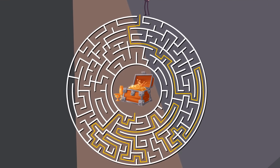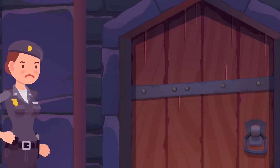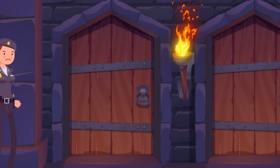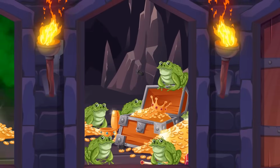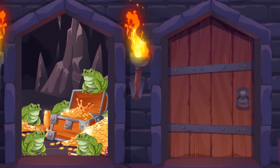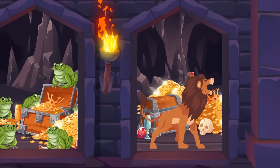Here's the easiest way. Tina found 3 doors in the center of the labyrinth. Each door leads to treasures. But each way also hides some danger. The first path is filled with poisonous gas. There are thousands of toads and bugs behind the second door. They crawl all over the floor and walls. And a hungry lion is hiding behind the third door. Which way should Tina choose?